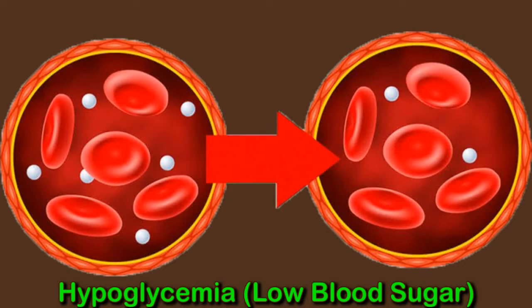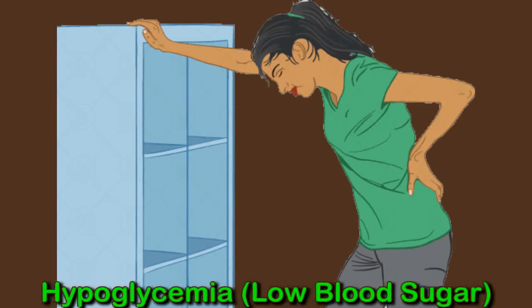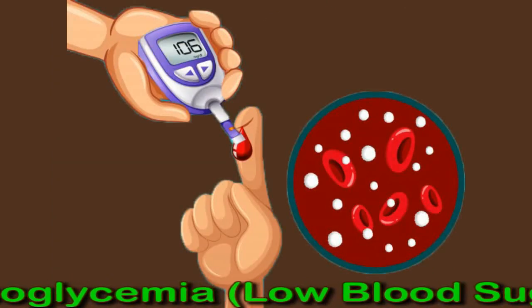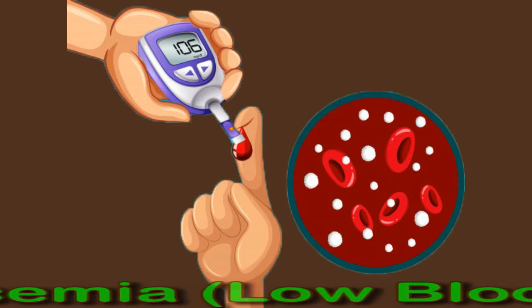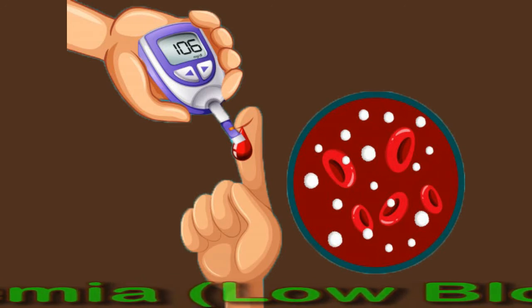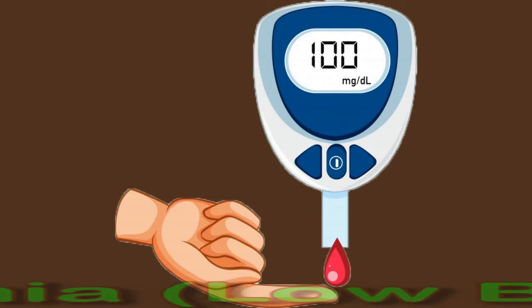In severe cases, low blood sugar or glucose may lead to coma and death. Hypoglycemia can occur with several conditions, but it most commonly happens as a reaction to diabetes medications such as insulin. People with diabetes use insulin to treat high blood sugar. This video explains hypoglycemia, including its causes, symptoms, and treatment options.